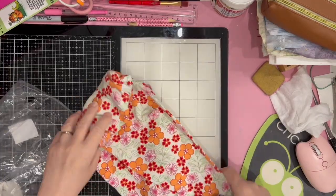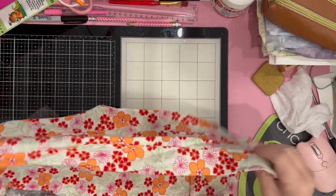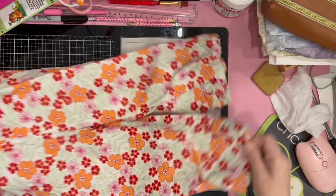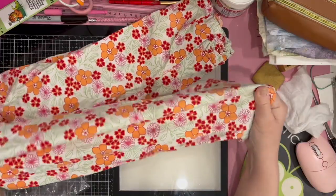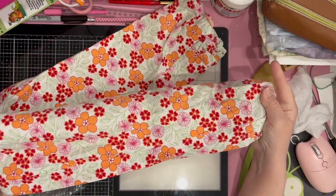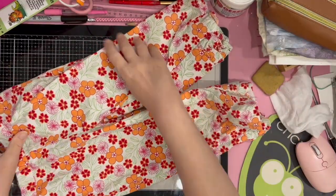This little pair of pants. These are more like toddler size, yeah. This little pair of pants, again, another cotton. This is a thicker cotton, so great as a base fabric. And yeah, I got that.